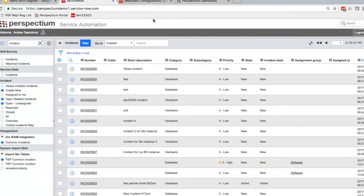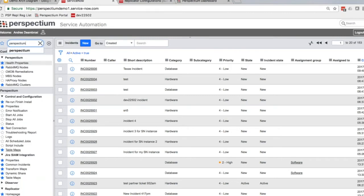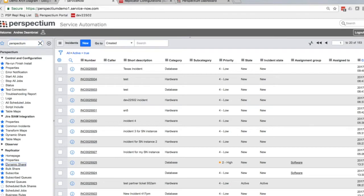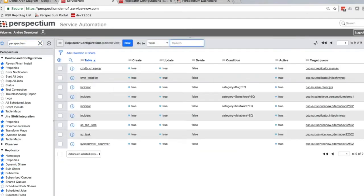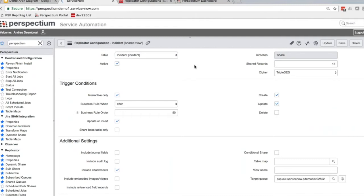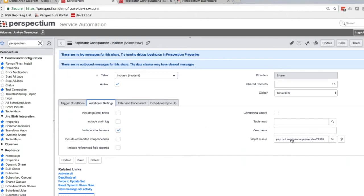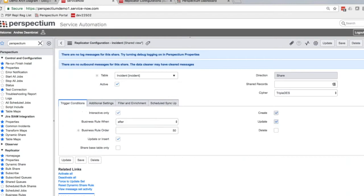The other scenario is where I want to send some data to another instance of ServiceNow. So you've already seen in this instance that I have some dynamic shares set up. Okay, so you saw the dynamic share set up to send data to a database. I also have a dynamic share set up to be able to send it to another instance of ServiceNow. So in this case, I selected the incident table again. I also have directed it to a target queue where my other instance of ServiceNow is watching and waiting. And I also have my trigger conditions set, okay?